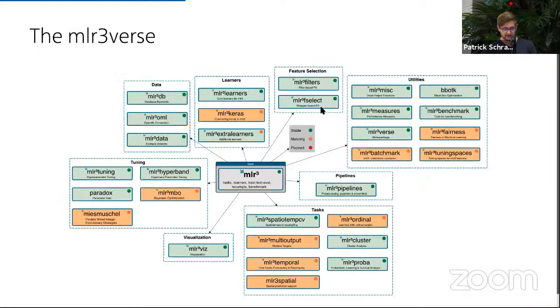So here's a visual overview of how many packages are currently available in the MLR3 universe. Some of them are colored in green, which means they're on CRAN and they are stable, and we are quite happy with them. Some of them are in orange, which means they exist, and they might even exist on GitHub and you can download them, but there's no real guarantee that everything will work in these packages, or they're quite new. But the difference between these packages in the orange state can be quite large. And currently there's no package in red, which means we have some plans to do that, but it doesn't exist at all yet.